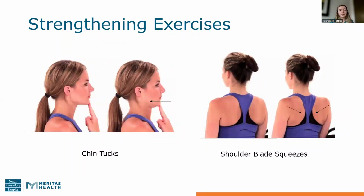A few strengthening exercises. So the first one is chin tucks. That's going to be taking your chin and tucking it towards the back of your head. So it's not like she's looking down. Her nose does not rotate down, but the chin is just sliding backwards like you're trying to make a double chin. It's not the most flattering exercise.